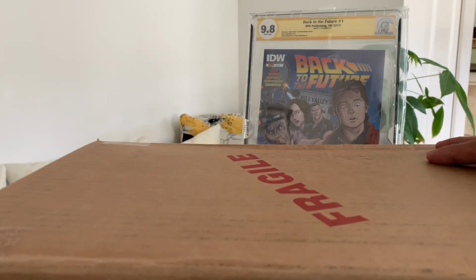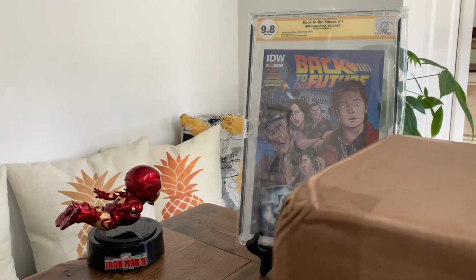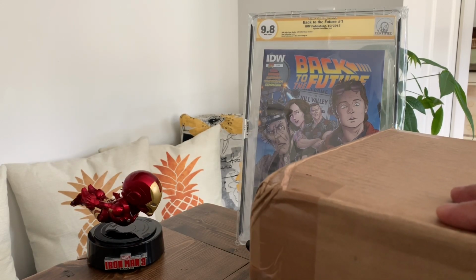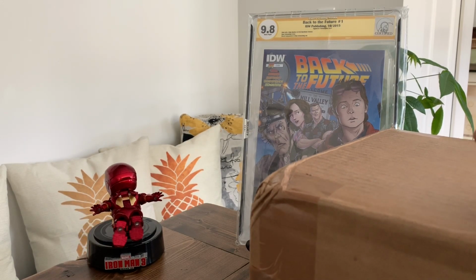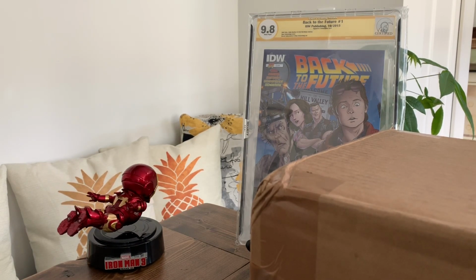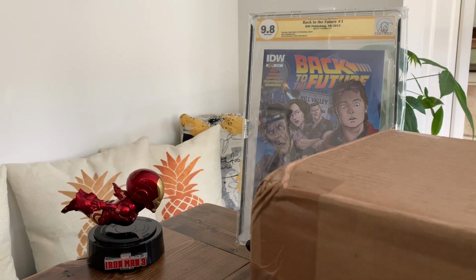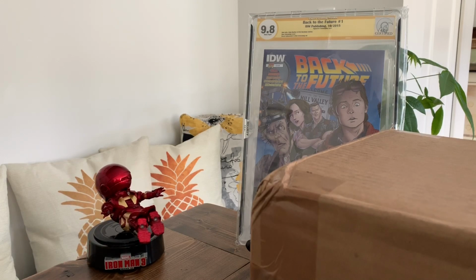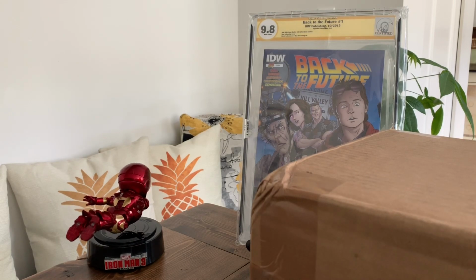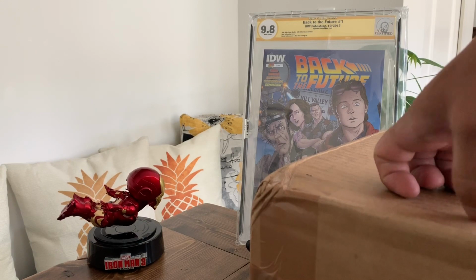Now, funny story on this, just wanted to share with you something about this. I submitted this a few months ago, quite a while ago, and I like to pay attention online because they let you know when it's being graded, when it's done, when it's being shipped out, and when it does, they of course will give you a tracking number so you can find out when the package is on its way.